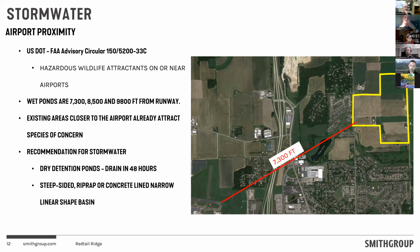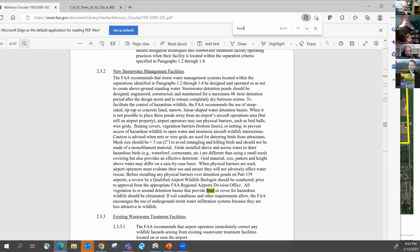So the last thing I just wanted to mention, I'm not sure if either Tony or my understanding of the circular is a little bit off. I do not believe that you would have to require mowing the vegetation. The concern was vegetation together with open water bodies. So if there's no open water body with standing water, then I don't believe vegetation is a concern. So that's all I've got. I'm happy to answer any questions, but just wanted to throw my piece out there.